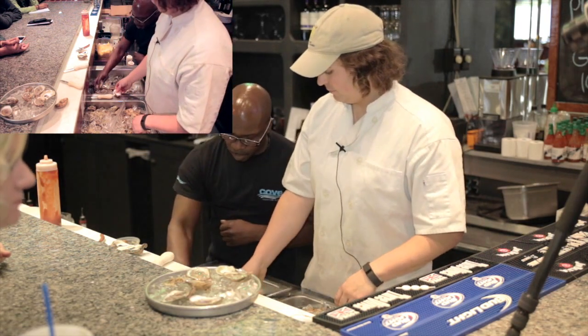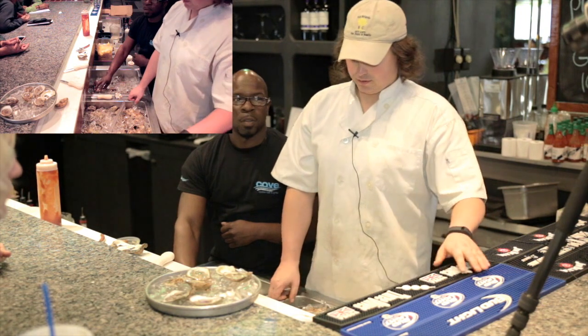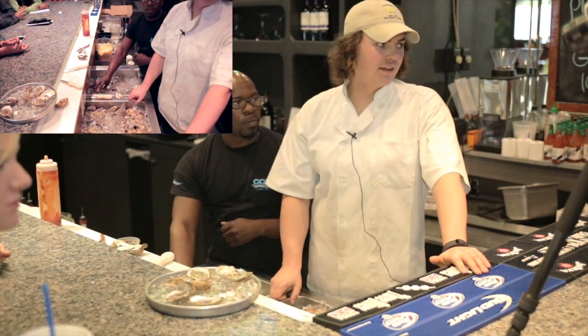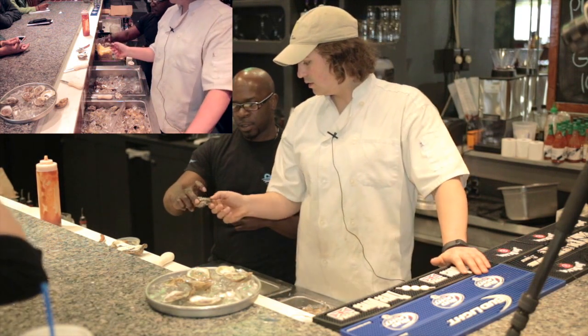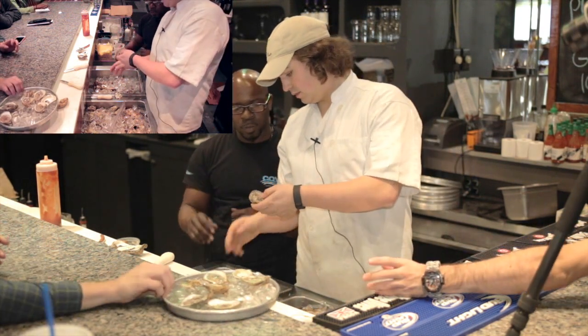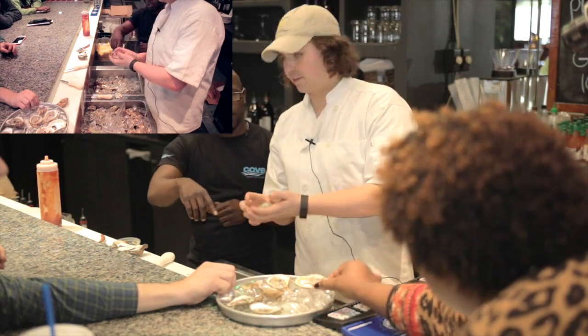So like this, cinnamon in one bucket for a couple minutes. That's what they did. That'd be fine. So this would be dead. Would you consider that dead? Yes. The shell? No, the oyster inside. Would it still be good even though it has a little crack in it? Yes.